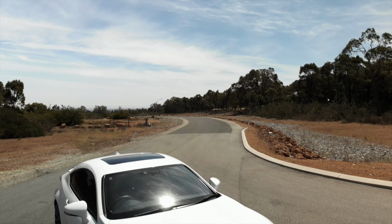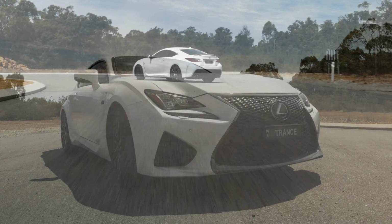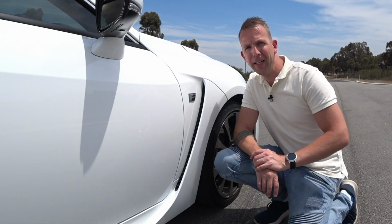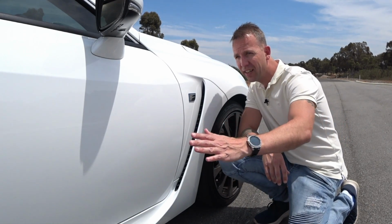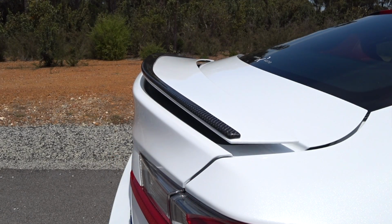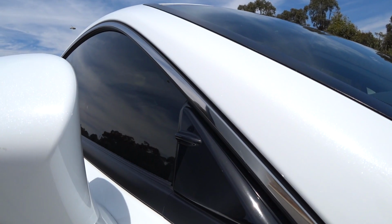Every crease, fold and flow of the bodywork is designed to assist cooling or aerodynamics in some form. From the front fenders, which allow hot air to escape from the engine and the brakes down the side of the car, to the active rear wing, which deploys automatically at 80 kilometers an hour or at the push of a button, even down to these little fins on the taillights and the base of the A-pillar, which help straight line stability and reduce vehicle wobble.